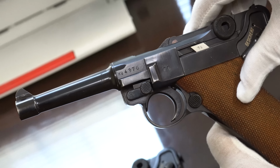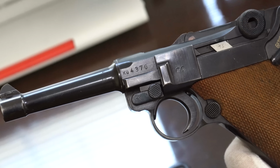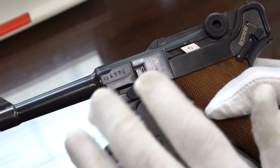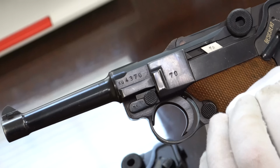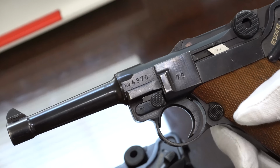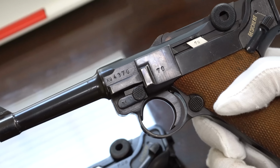But at some point they said, you know what, we need to focus all of our attention on the P38, and therefore they sent all these leftover parts, and it had to be thousands of guns. We're up into the 4 and 5,000 range. So they had enough parts for 4,000 to 5,000 more guns.